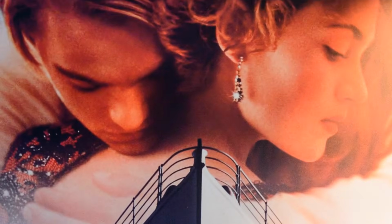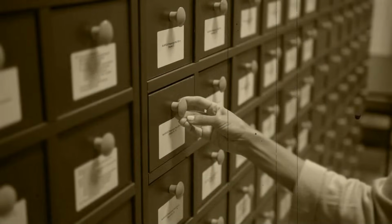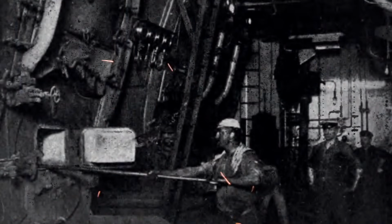The most emotional Titanic love story was actually all made up by the screenwriter and director of the famous movie, James Cameron. Some passengers featured in the movie were real though, and by a mere coincidence, there was a J. Dawson on board. His name was Joseph, not Jack, and he worked as a coal trimmer.